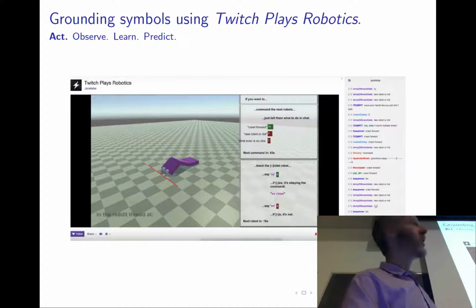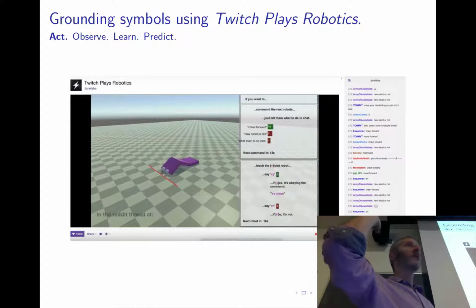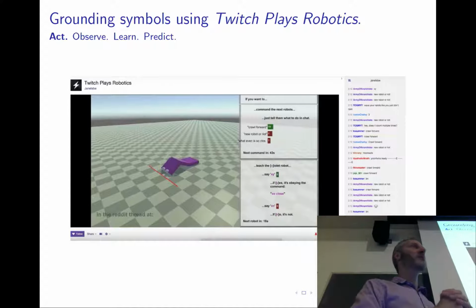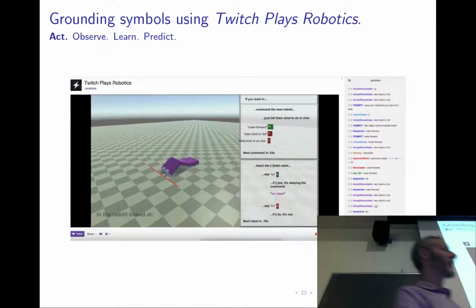This is a project called Twitch Plays Robotics. Who knows what Twitch is? Can someone give us a 30-second summary of the Twitch website? There you go. So that's Twitch, Twitch Plays X, and Twitch Plays Pokemon. Twitch Plays Robotics. So Twitch, you can go there.